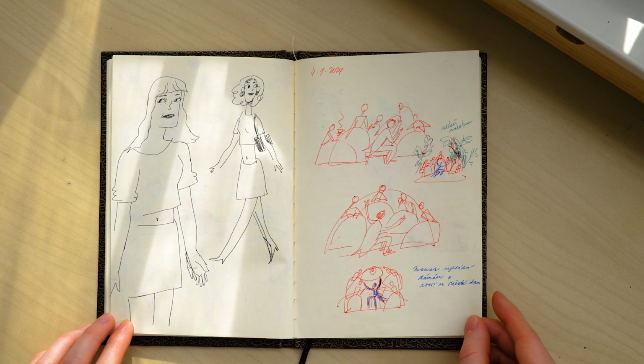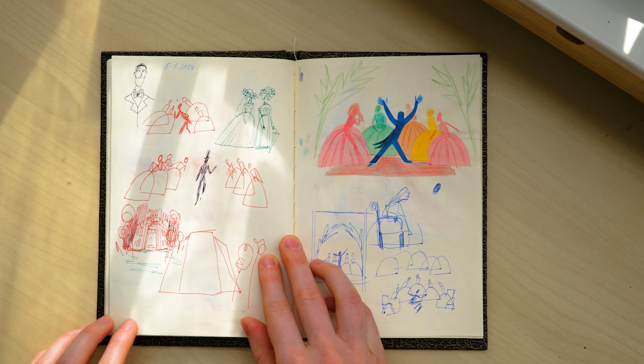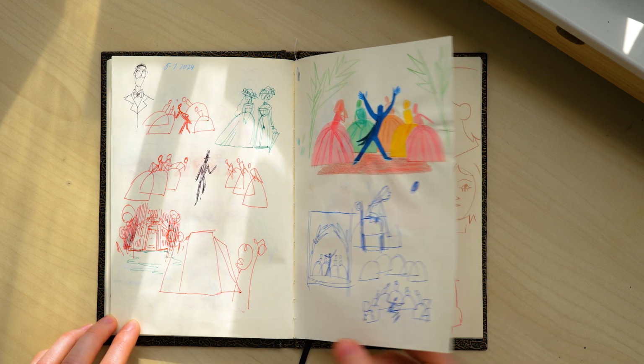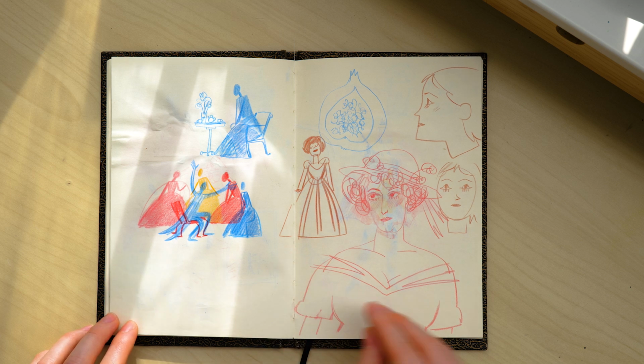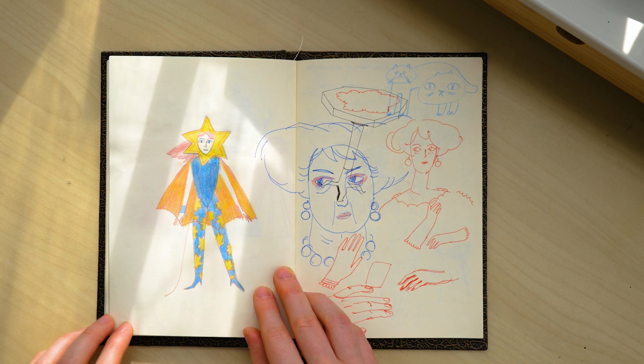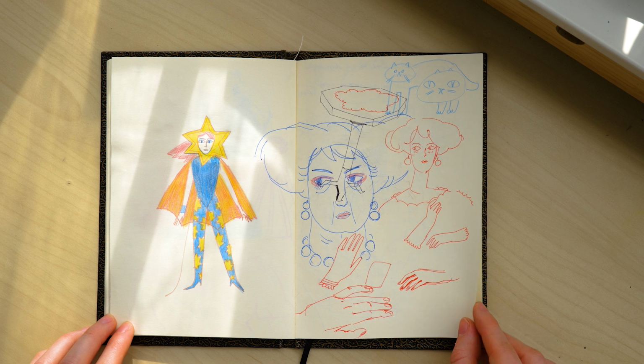These are sketches from my previous video when I tried to make a cutout illustration, something way out of my comfort zone, but in the end I was really glad I tried it, even though I'm still not sure about the outcome.